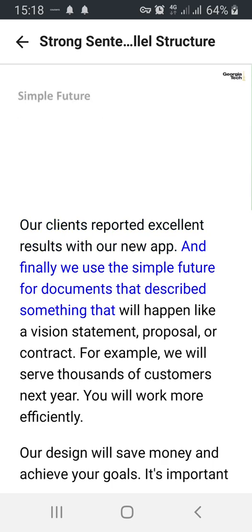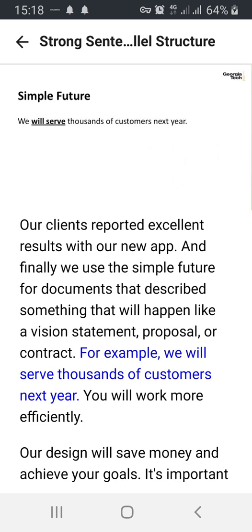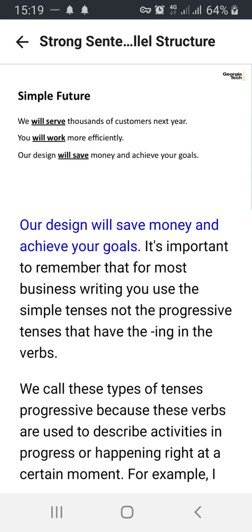And finally, we use the simple future for documents that describe something that will happen, like a vision statement, proposal, or contract. For example, we will serve thousands of customers next year. You will work more efficiently. Our design will save money and achieve your goals.